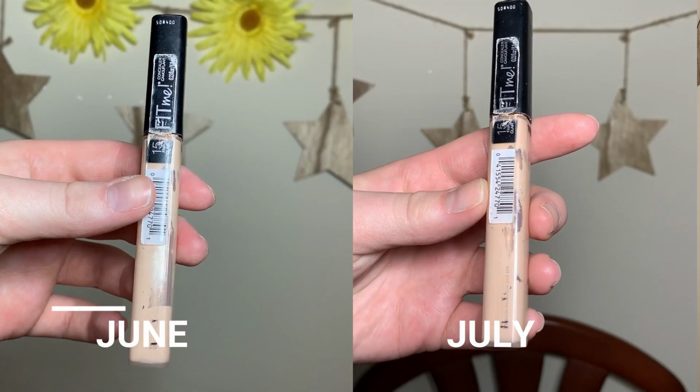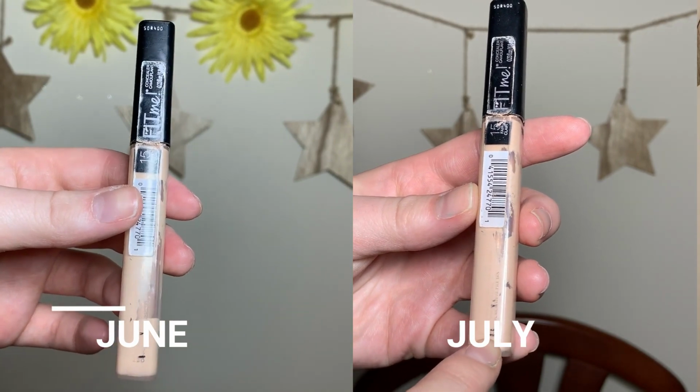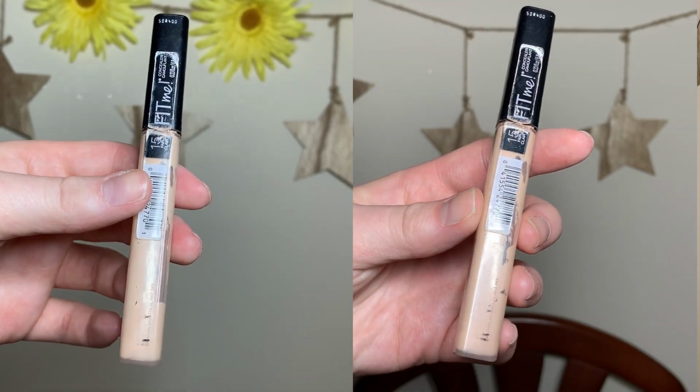That or the mark rubbed off. I'm really hoping that I just made a little progress inadvertently. I have made a teeny tiny little bit of progress with my Maybelline Fit Me concealer. I think I just need to make this concealer my filming concealer, like I have my filming foundation.